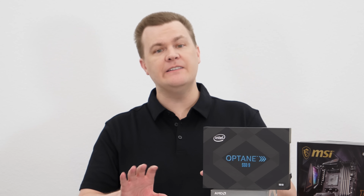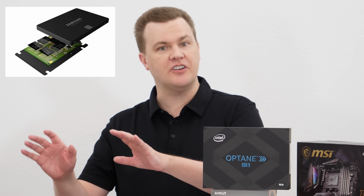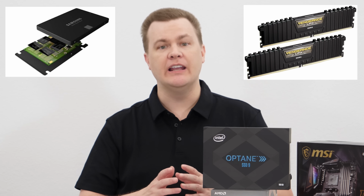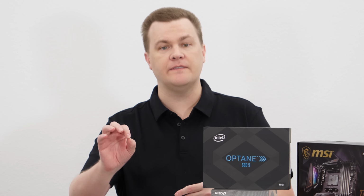So what is 3D Crosspoint, you ask? Well, it's kind of a bridge between NAND in your SSDs and DRAM, which is your DDR4 system memory. It is truly random access. It does not have the read, modify, write cycle requirements of NAND. It doesn't require all of the buffers and some of the other tricks necessary to make NAND feel fast. Modern SSDs run much faster than the original SSDs. They've learned how to kind of mask the inherent limitations of NAND technology, which 3D Optane does not suffer from.